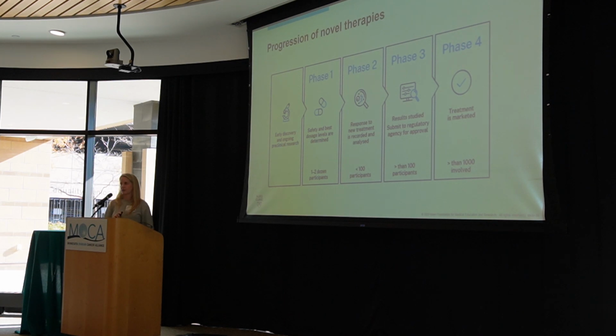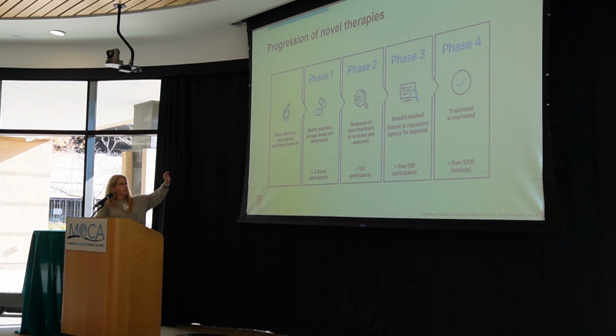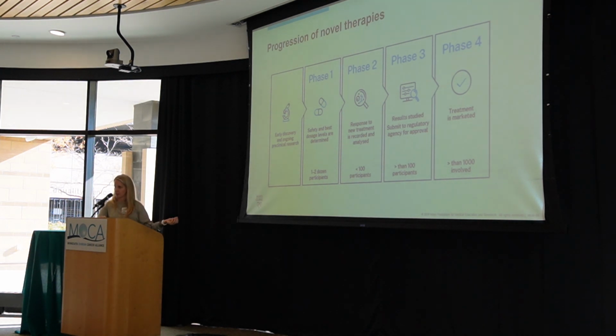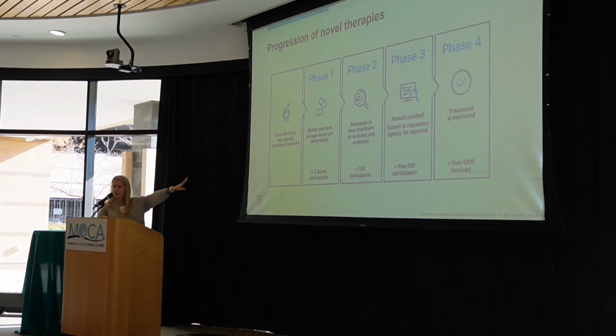So when we think about clinical trials, they are not all the same, and it goes through this pathway. So how do we get a new drug approved? First, we have to do early discovery and preclinical research, right? We have to test it out in the lab. We start in cells, then we move to potentially animal models. And this is all preclinical research. A lot of MOCA's money goes into this preclinical research, and we're eternally grateful for that, because everything has to start here.